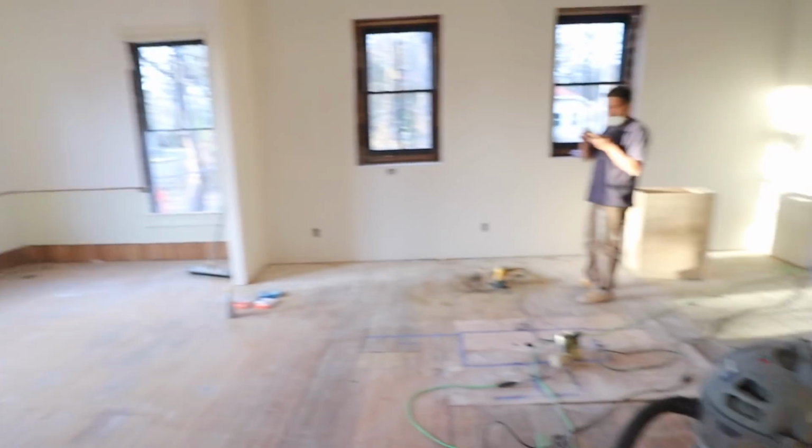Scrape, basically all to prep to do the floors. We tested a huge spot on the floor over Christmas, and where the glue was still there, it was melting. So we definitely have to scrape it up or just get it off. So Romeo's working over there, and I'm gonna scrape and vacuum.